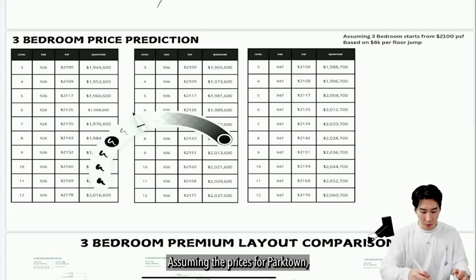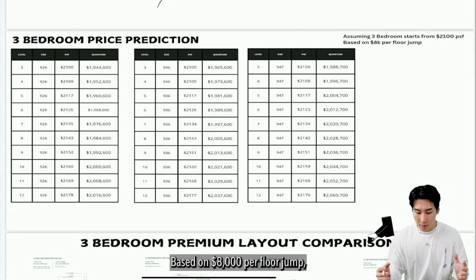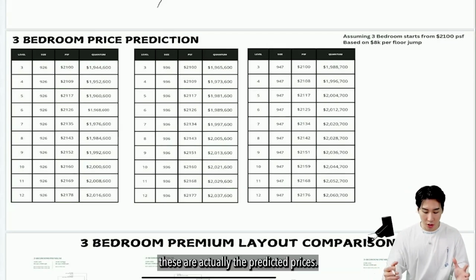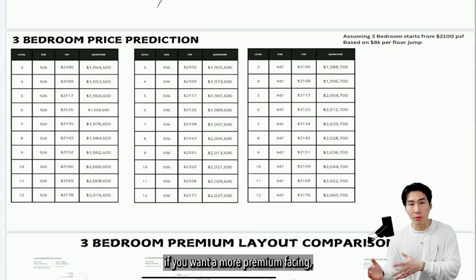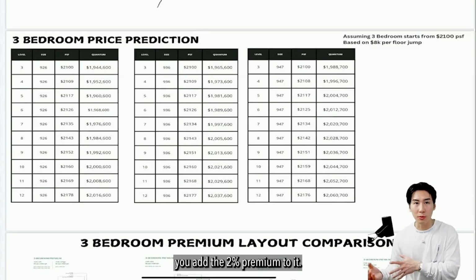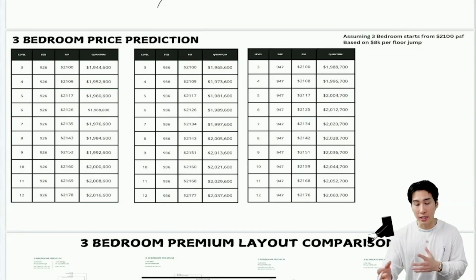Assuming the prices for Parktown for the 3-bedroom start from 2,100 PSF, based on 8K per floor jump, these are the predicted prices. You can use this. If you want a more premium facing, you add the 2% premium to it. If you don't know how to count, again, you can ask me, I can count for you and analyze.